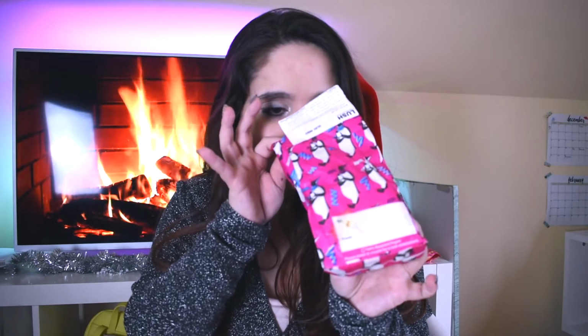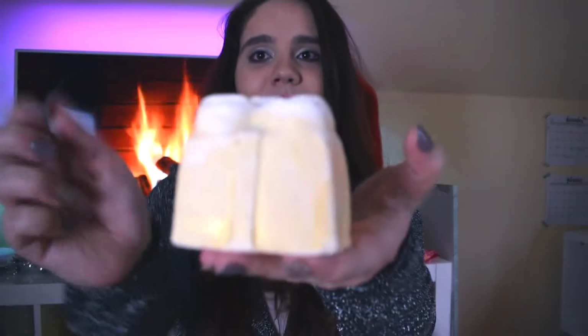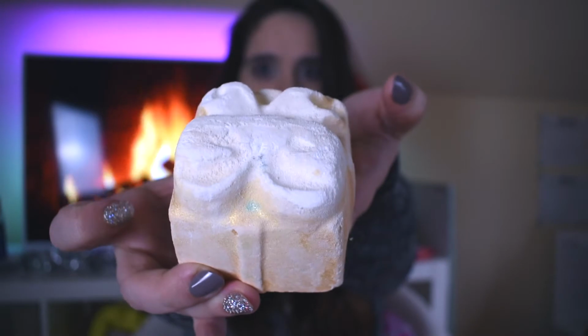So the first thing that I got is a bath bomb from Lush, and it's the Golden Wonder, and it just smells divine. That's like so much gold. Consequently, so it's basically this bath bomb, and I have to be so careful not to drop it, but oh my god, it smells so good. My entire room just smells like Lush right now.